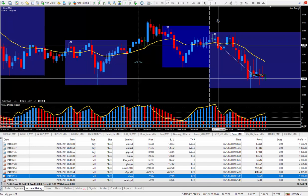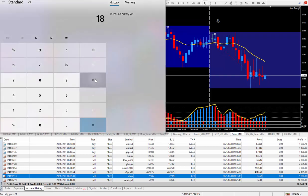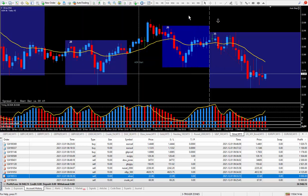I'd have to get a calculator out, but let's see. Let's say it's 17 pips. I just used a calculator and it was actually 18 pips. Let's see, 18 times $50 a pip, $900 times 10 lots, that's $9,000.